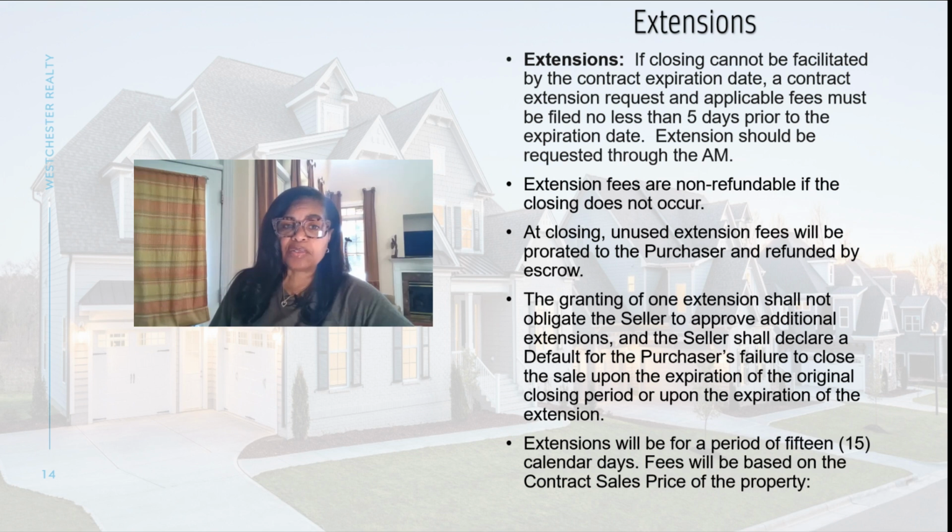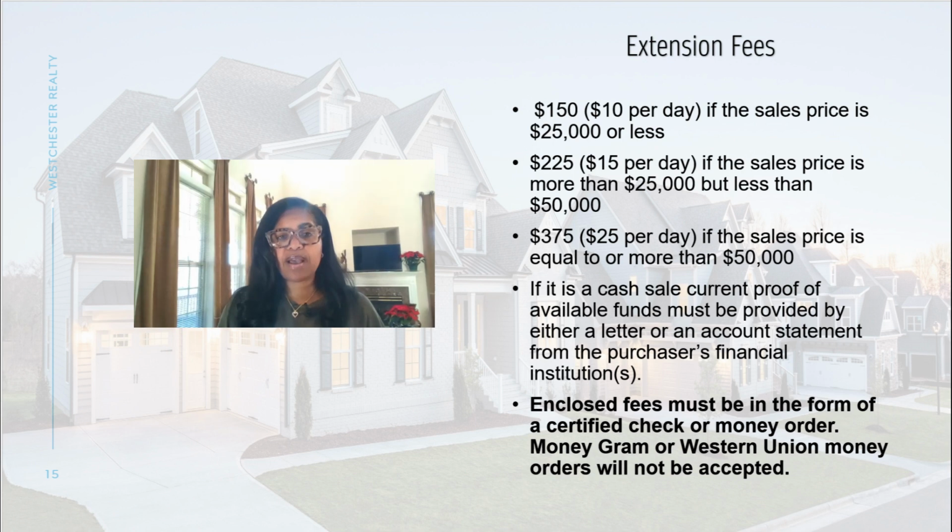Contract will be extended for 15 calendar days, and the extension fee is based on the contract sales price of the property. Extension fees are as follows: $150 if the sales price is $25,000 or less, $225 if the sales price is more than $25,000 but less than $50,000, $375 if the sales price is equal to or more than $50,000. For cash sales, current proof of available funds must be provided by either a letter or an account statement from a bank or financial institution.